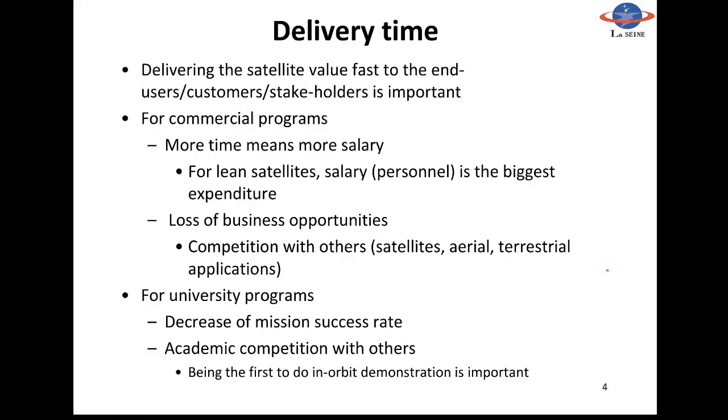Delivering the satellite value fast to the end users, customers, and stakeholders is important. For commercial programs, more time means more salary. For small satellites, salary, personnel, is the biggest expenditure. It may also lead to the loss of business opportunities by losing the competition with other solutions by satellites, aerial, terrestrial applications. Even for university programs, fast delivery is important.